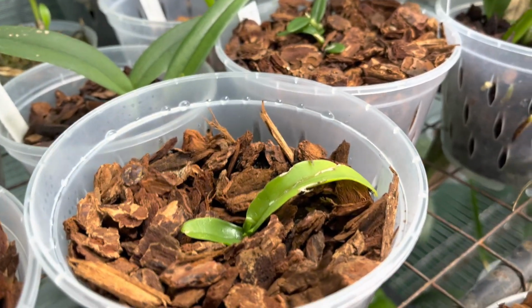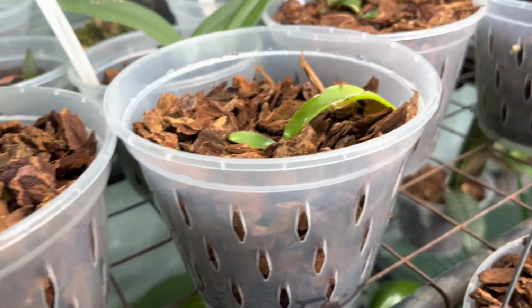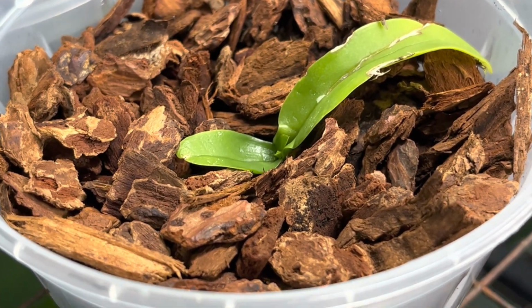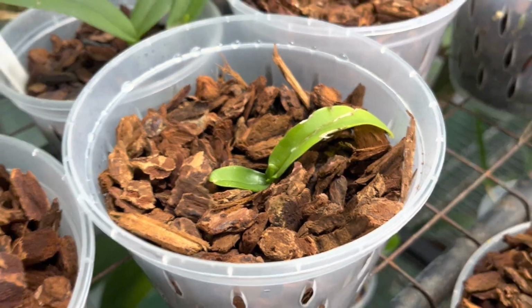This is an Anthurias grandiflora, and it's a little baby, but I just repotted it, and it's already got a little bit of growth going on. You can see it put out one leaf and then it put out another leaf, and right next to it, a little itty bitty leaf.